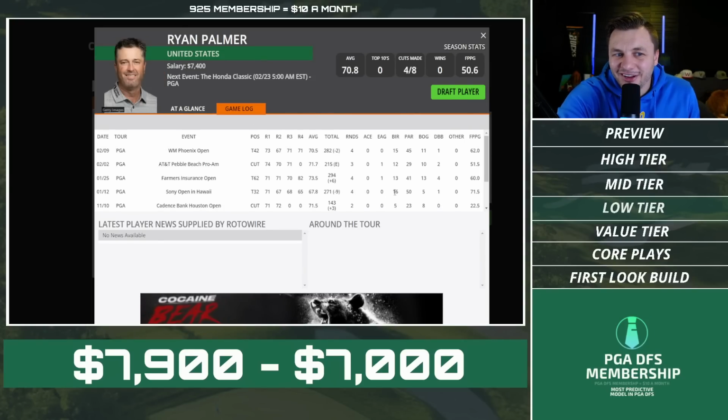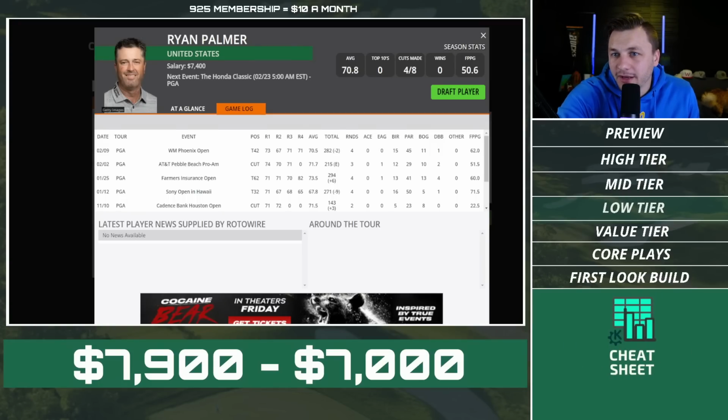Ryan Palmer is kind of interesting to me as well as a play. Looking at him, 3 straight made cuts at this tournament, 70th, 17th, 4th, good stuff there. 3 out of his last 4 cuts made on the PGA Tour. Not great finishes, but still not a terrible play. Ranks out top 26 in the 9 to 5 mile this week. An okay price point play.